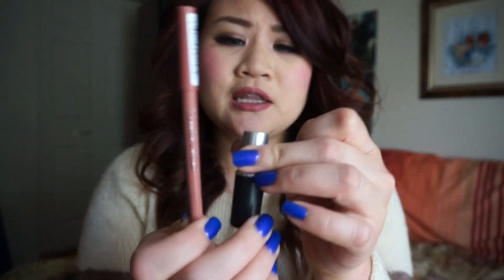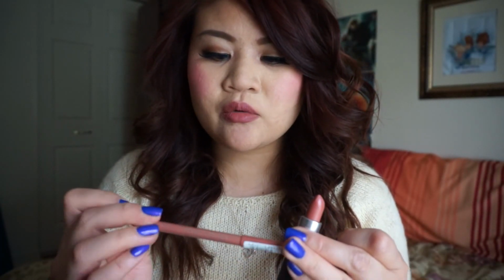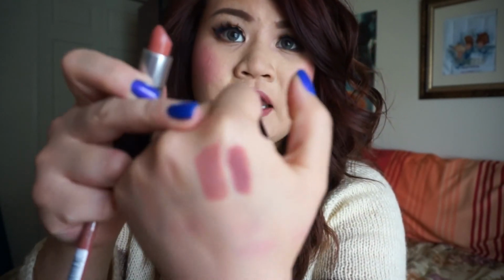This one I just posted on Instagram today. Earlier today I was wearing Velvet Teddy, which again is a matte. I was wearing a lip liner underneath as well, which is this Rimmel, and then this is Velvet Teddy. These two together are fine, but you can also wear Whirl underneath it. So this is the Rimmel Lasting Finish in Natural. Let me give you guys a swatch of Velvet Teddy.